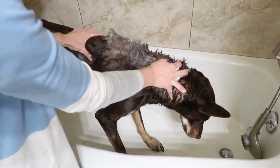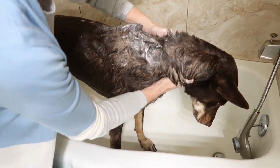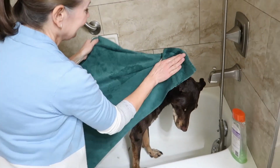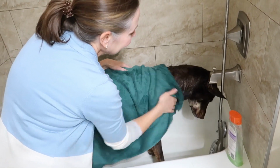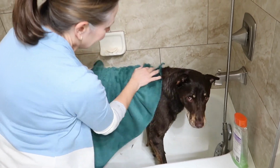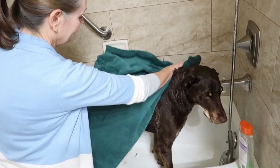I'm going to also check out the one they have for the shower and see about using that in our bathroom. In any case, I'm really glad that we gave this a shot. This was such an easy way to bathe Austin, and I'm telling you, he was really dirty. So we can do it more often when we do it inside, and I think he really liked it.